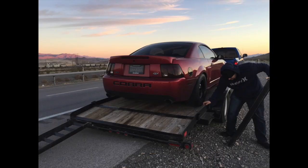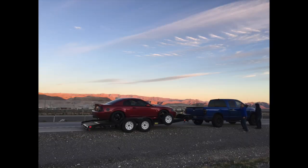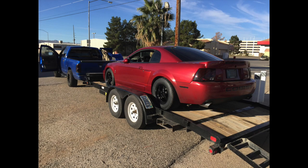And so we got the Cobra loaded up onto the trailer, and we got the car hauled back towards where my friend lived, because he lived about an hour away, and then another 40 minutes or so is where I live. So we actually ended up towing the Cobra to his town and then dropping it off at an old gas station. And that's where I had to continue home with my brother, and we left the Cobra there.